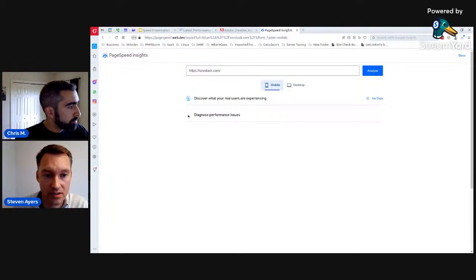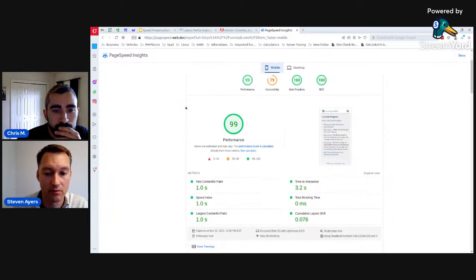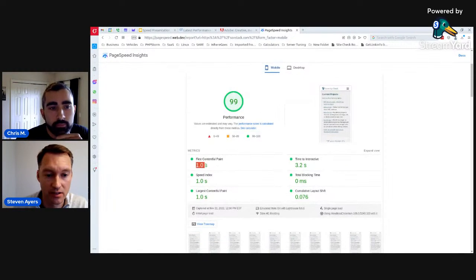Oh, I guess diagnosing performance issues was still going. It was just taking a long time to go. Okay, here's an example of what you want to see. You want to see these numbers green across the board, basically.